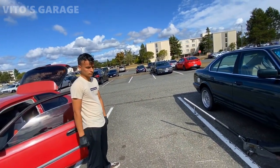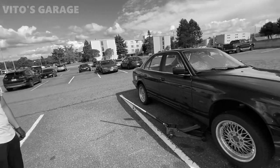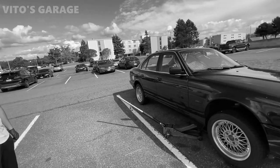Scott, amazing owner of this BMW, helping us out.